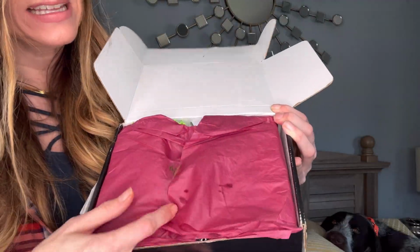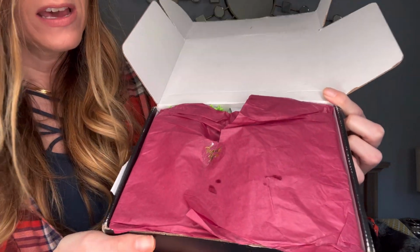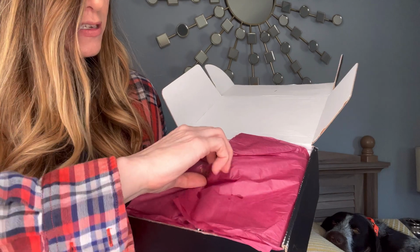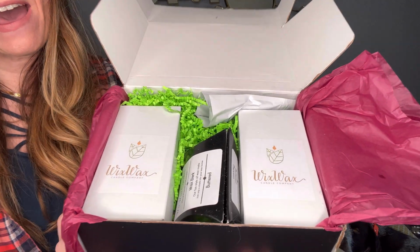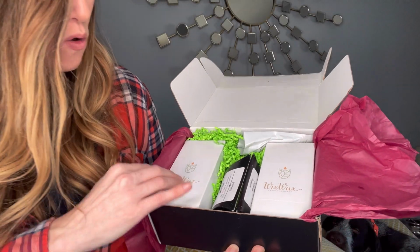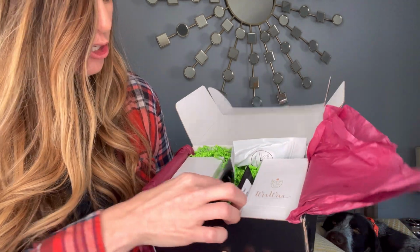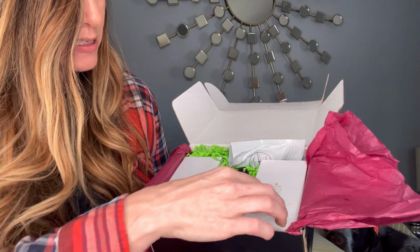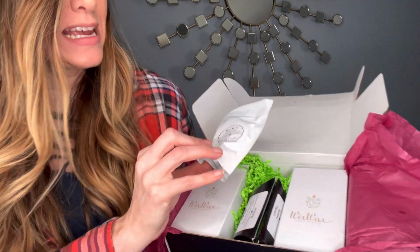Looking inside the box, Prince is curious too. It's wrapped in like a maroon tissue paper and it says thank you on the sticker. So opening it up. Ooh, look at that. I love that. She's got her own labels on there. We've got 1, 2 bark waxes and a couple candles and a little gift. So let's take a look.